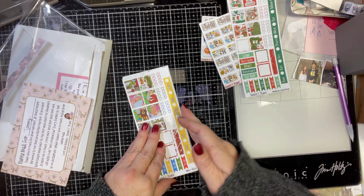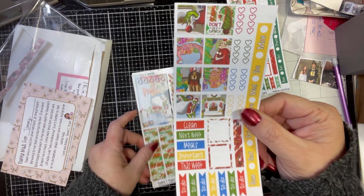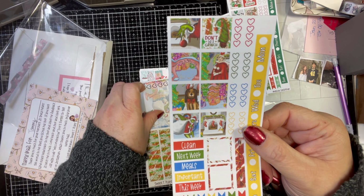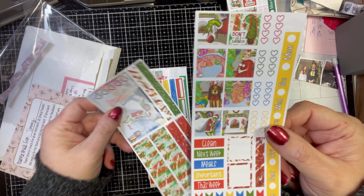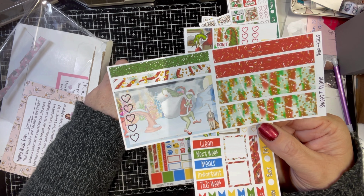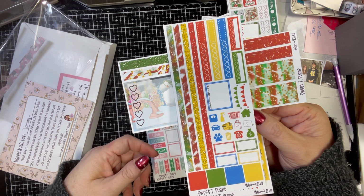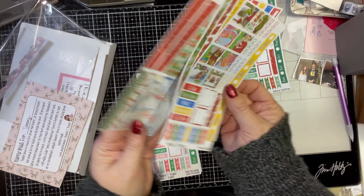And then here is Don't Be a Grinch. This is called Whoville. Adorable. And then there's three pages of this too. Super cute. So I love that.